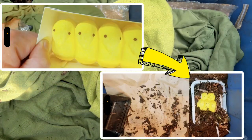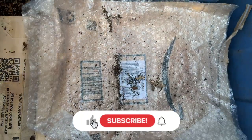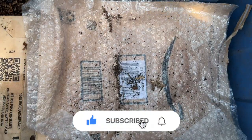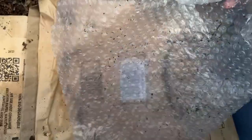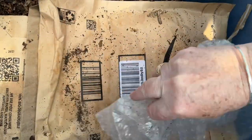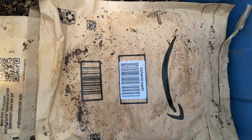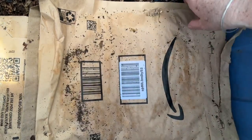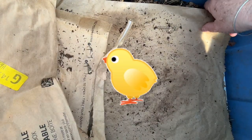I'm going to be checking in on those Peeps. It's only been 5 days, but when you feed something new, I think it's always a good idea to go in and check before your regular feeding is scheduled, because what if something's going wrong? I want to know sooner rather than later. Also, I'm kind of excited to see what the worms did with those Peeps. I think they're at this end. So let's just see what's happening with those adorable little Peeps.